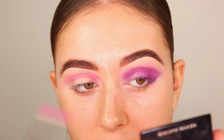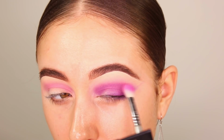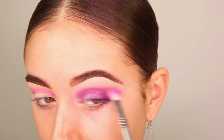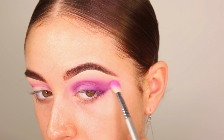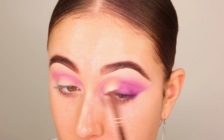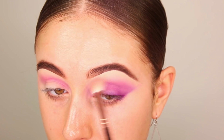Okay, so then going back in with the E25 by Sigma, I've got no extra color on it. I'm just going to kind of start to lightly blend that line. Also going back in with the Luxe crease brush and just really lightly blending.